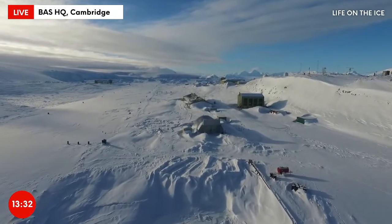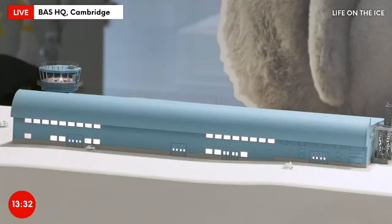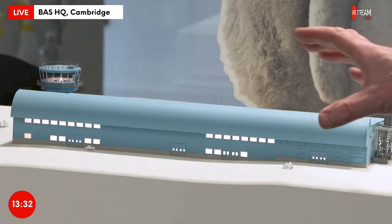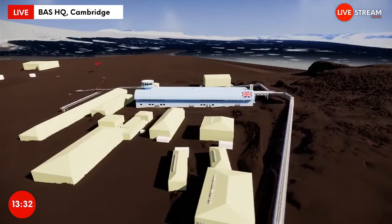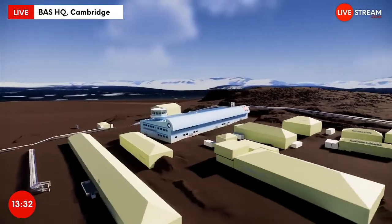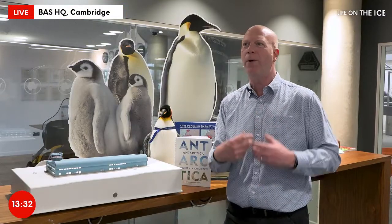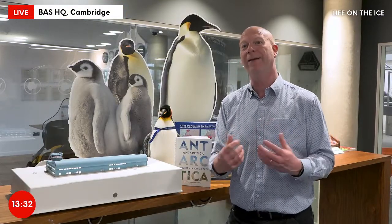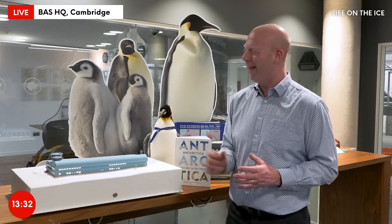But we're going to be learning about this new building. It's called the Discovery Building, and it's currently being built for scientists and researchers to live and work in some rather extreme conditions. And while we learn about this building, we're also going to be learning about BAS's journey to net zero, how they're using sustainable, renewable energies, and also thinking about well-being and how it is for people living and working in this building in Rothera.